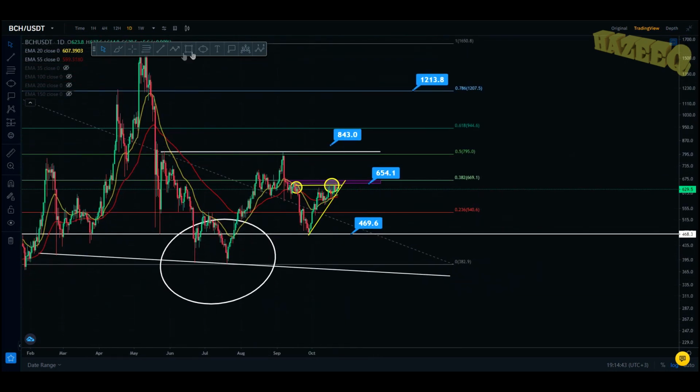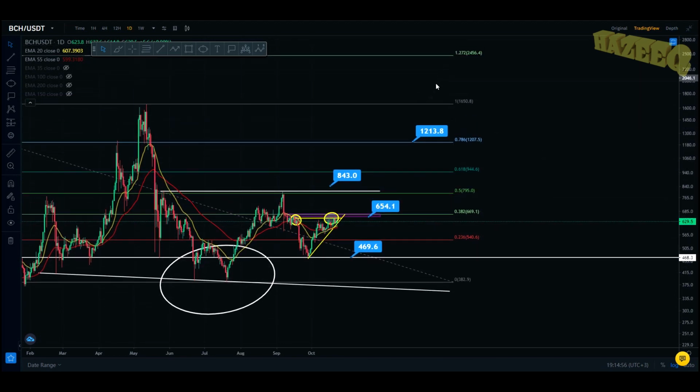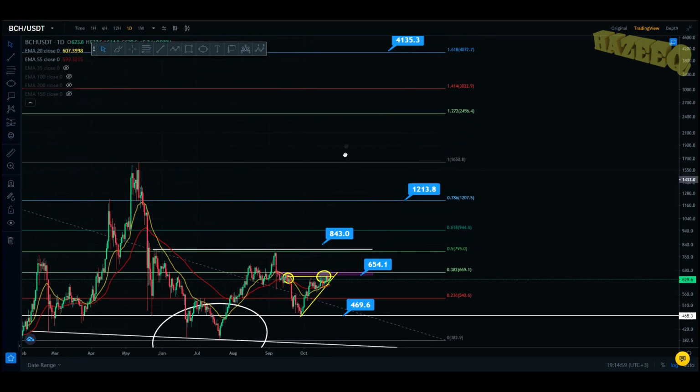Okay, obviously, the most important level to go through is the golden ratio. The 0.618 is the most important level you want to go through. Once you see that broken, then you're potentially almost guaranteed that you're breaking this previous high, right?